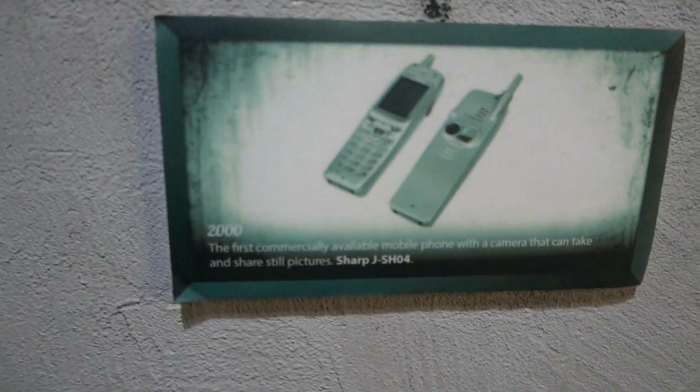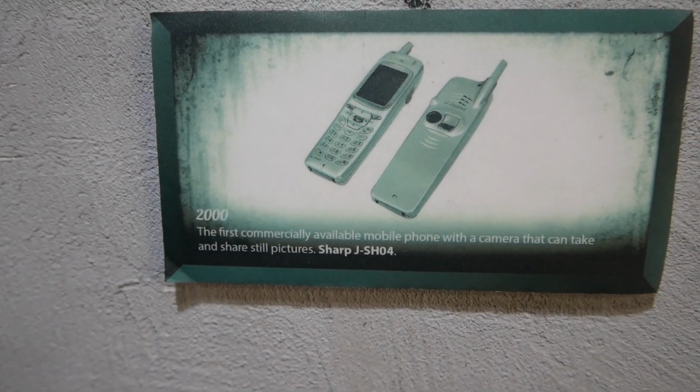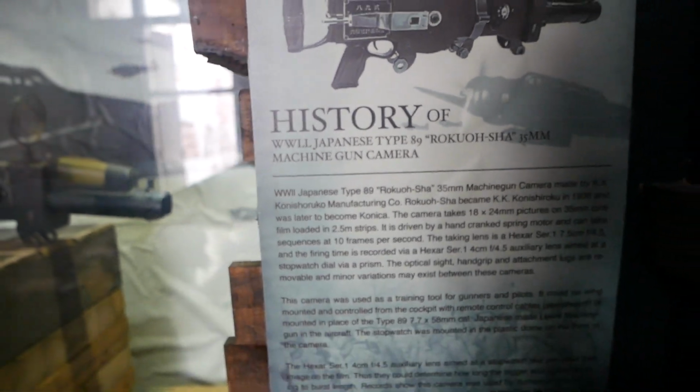So interesting to see how far we've come with cameras, but there's probably so much more technology to be invented. I can't imagine what kind of cameras will be around in 20 years. 2000, it doesn't seem that long ago, but 2000 was 17 years ago. That makes me feel so old. Whoa, machine gun camera. What?